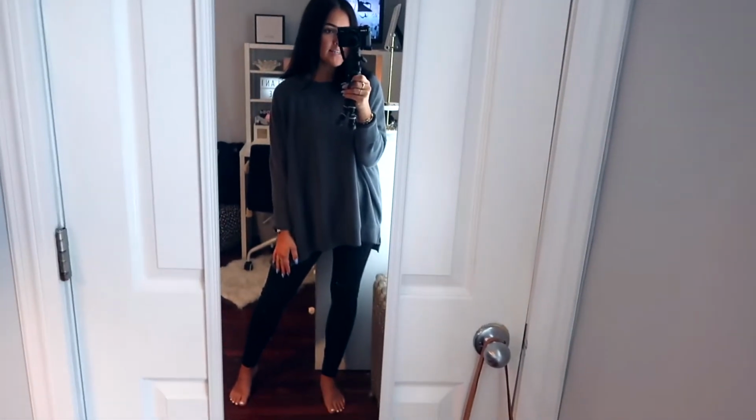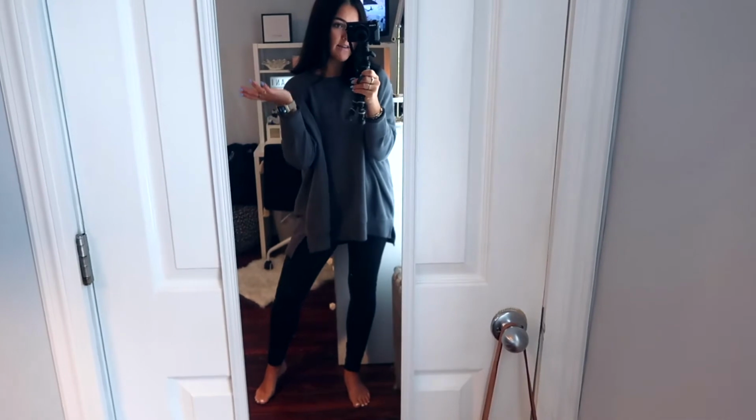And now onto my closet. This is my closet door. I just have this mirror from Target. And let's go inside.